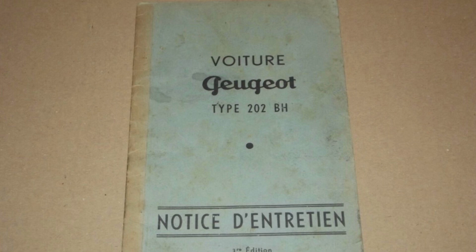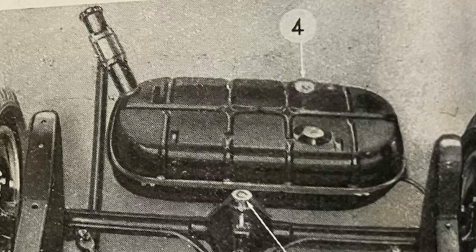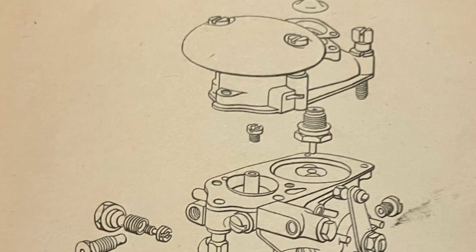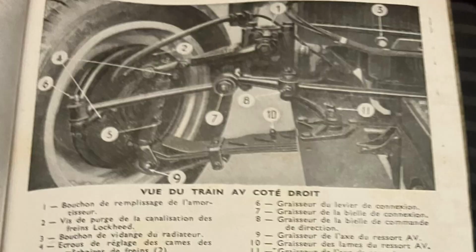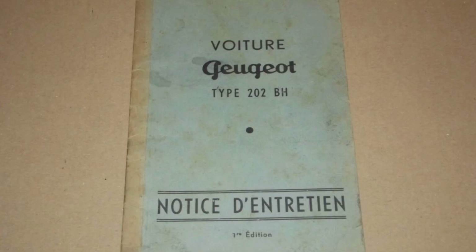Another thing I like to do when I buy a new old car is acquire the workshop manuals or parts manuals, so I know how to fix a car or how to take something apart, or just to get a really good appreciation, an exploded view, of the components of the vehicle. So I went online and I bought a workshop manual, or it's a very small little handbook, if you like, for the Peugeot 202. I'd like to know if there is a more elaborate parts book available for this car. If anyone knows, please let me know.